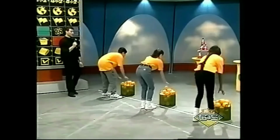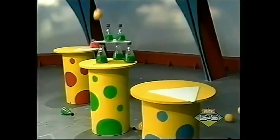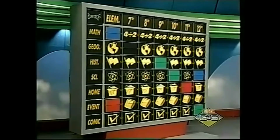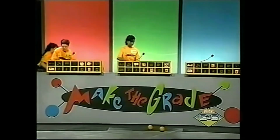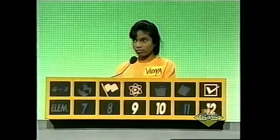On your mark, get set, go! Fire away! Knocking them over. There we go, stop right there. Okay, here's my winner. Vidya, where are you going? Green. The head chemist of Trash the Lab is Vidya, who goes from blue to green. Jennifer goes from green to blue, and Jason returns to red. Now she controls the board.